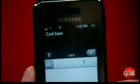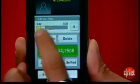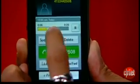The Instinct has its own version of visual voicemail. It's very similar to the iPhone's, but I found scrubbing through a message was not very accurate and a lot more jumpy on the Instinct.